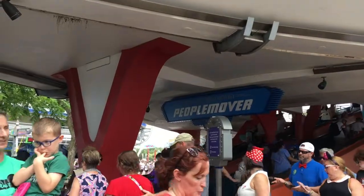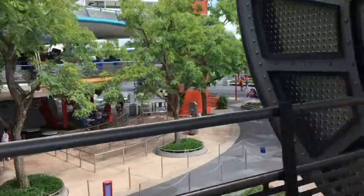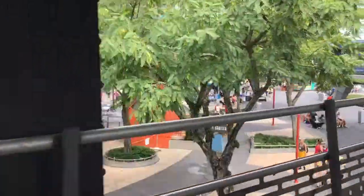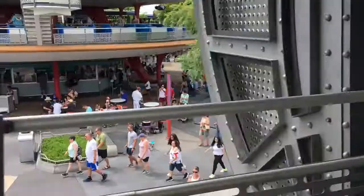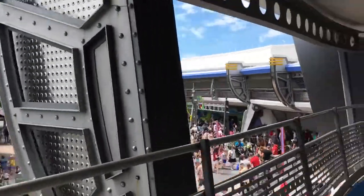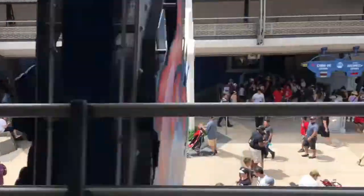Don't have a drink anymore, so let's go on People Mover. Hopefully I'll be able to get on it this time. Here we are at the People Mover. It does look quite quiet, Tomorrowland does, from up here. There's Space Mountain and Tron just over there. There's Buzz Lightyear over there. The Monsters Inc. floor. There's the castle.